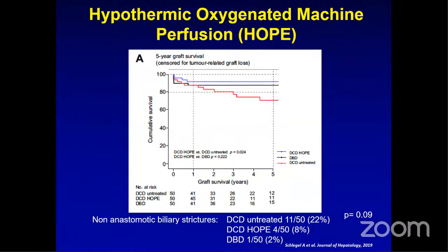So this is now a second study, but the same technique. They have the HOPE perfusion, which is the oxygen cold perfusion in blue. And then they have a black and a red control group, which have been stored with cold storage. The blue line and the red line are the two you have to compare. These are similar types of organs, and this is the comparison you need to look at. And this is graft survival. This is how long the graft, the liver, functioned after a transplantation.